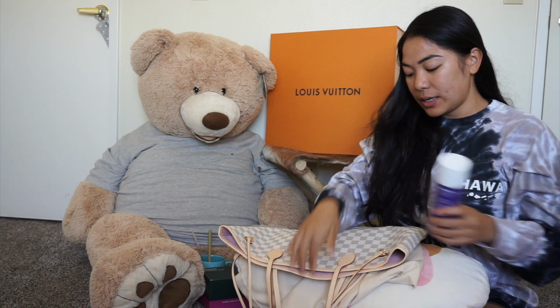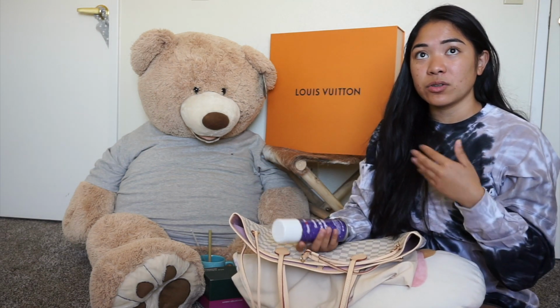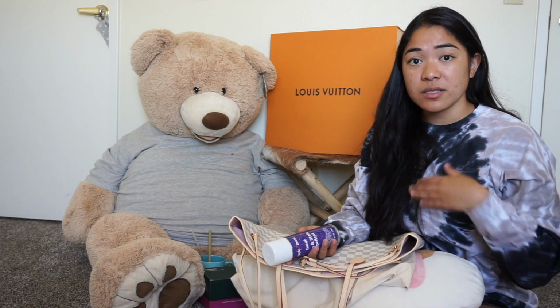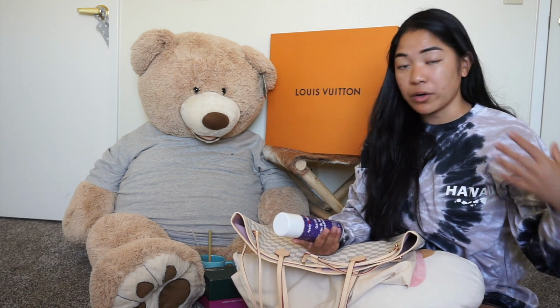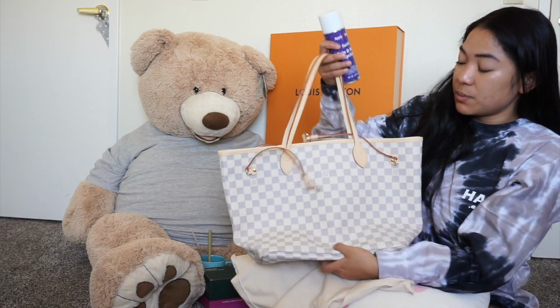If you bought any bags with real leather, you would want to spray it just in case you're using it outside and it starts raining or there are any water droplets. You don't want to ruin the leather, especially with this beautiful bag.